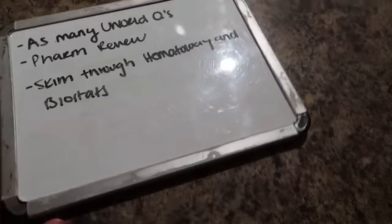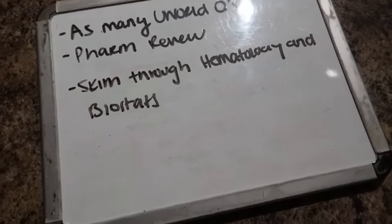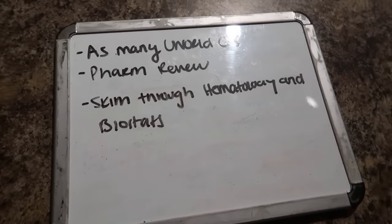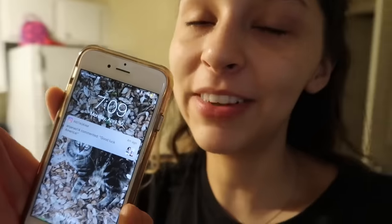I've written them out per usual on my board. Basically, I'm gonna do as many UWorld questions as I can, review all of my Quizlets, and skim through heme and biostats in the First Aid book. And honestly, if I do those things, then I will be happy and I tried my best. That's what I tell myself every day, that I just try my best, do as well as I can tomorrow, and just let this be over with. It is about 7:00 in the morning, so I have about 11 hours to do all of this, which is plenty of time to me.